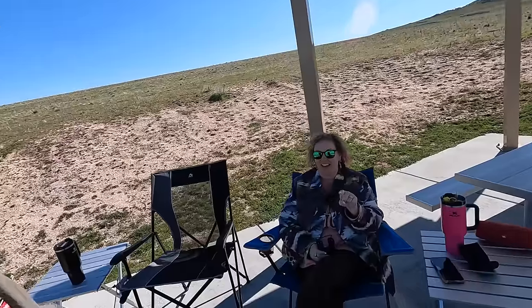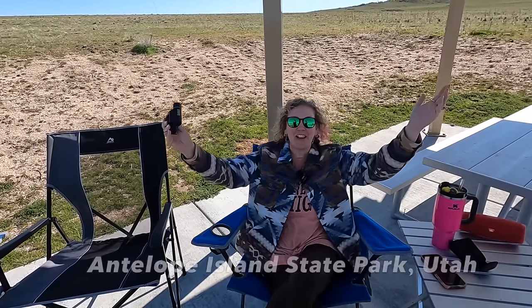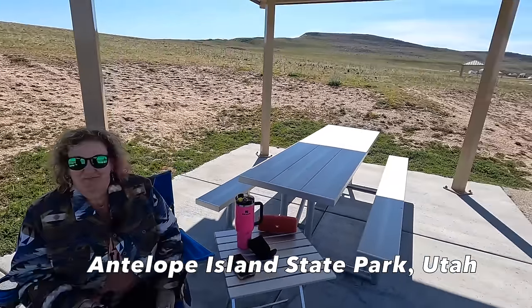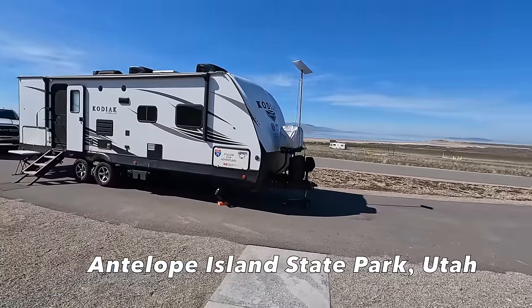I have my binoculars. Oh, fire pit right there. And I am looking out there at bison. You are. There's also antelope out there because we're on Antelope Island. Antelope Island. Yay. We weren't sure if there was going to be antelope. Let's look at the campsite right here. This is just insane.